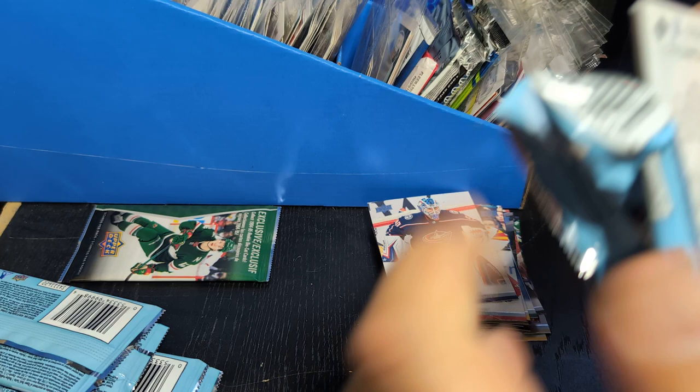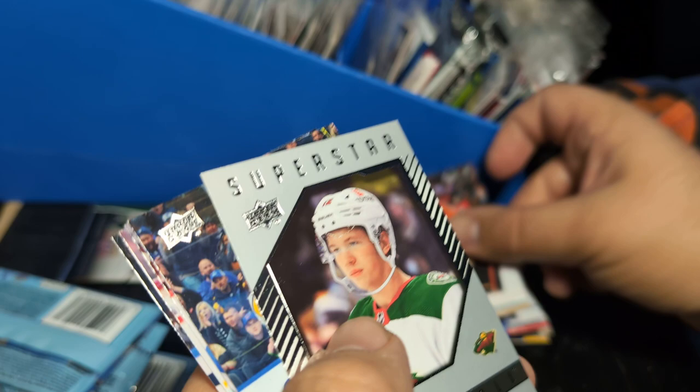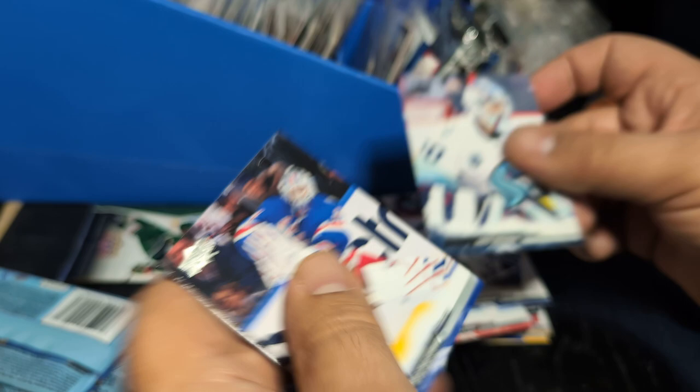Okay, and we open this card here. Rico Davis, Nico Davis, Morgan Riley, Fowler. Oh, superstar. Honor roll. Matt Boldy. Not a bad card there. A lot of base cards. Keep them there.